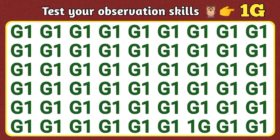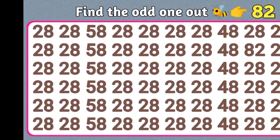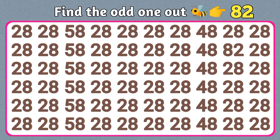Next page, test your observation skills. Time finished. Wow, very fast find. Find the odd one out.